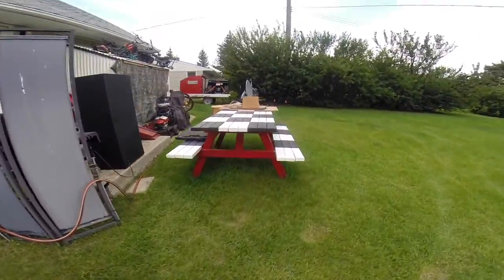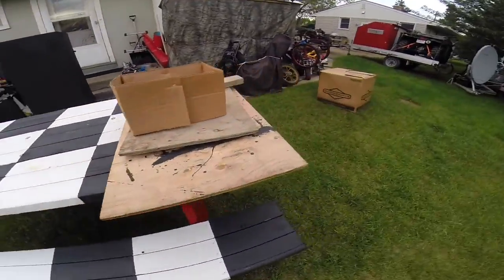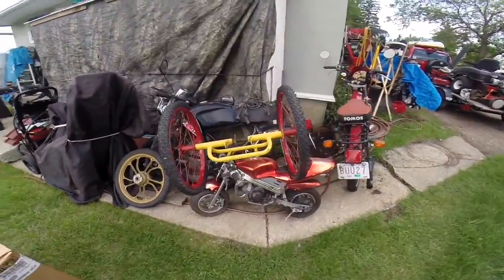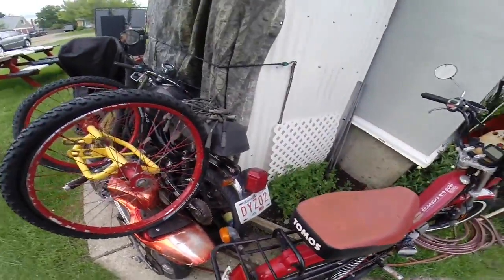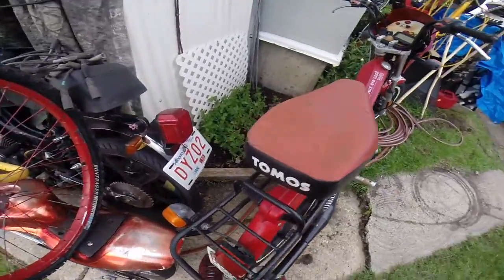Now, Dad repainted the picnic table nice, and I think they might be talking about my moped shack. Fair enough. There's a fair bit of clutter here, but they are registered vehicles. The ones that are out are registered vehicles, and if you want me to toss out the pocket bike, great, I'll toss it out, no problem.